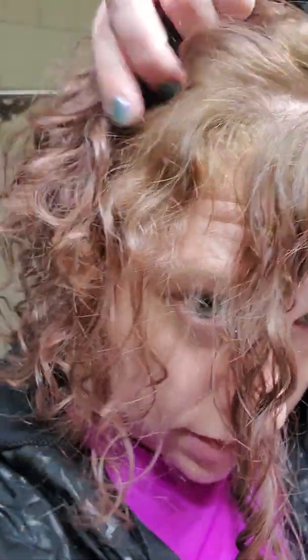I think this is wash 14. I'll edit the video to be sure, but it's pretty much just staying pinkish at this point. I don't know how long this pink is gonna stay, but at least the sides, I'm not sure, but there's a pretty big pink tone compared to my natural red color. You can see the pinkish.